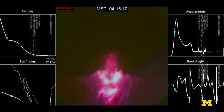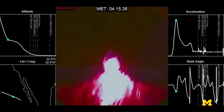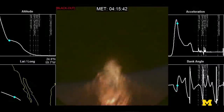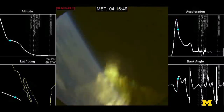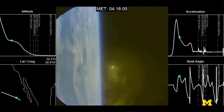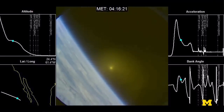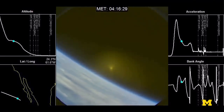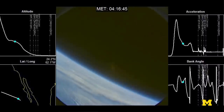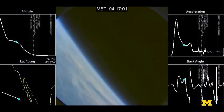So over here you have the altitude of the vehicle as it comes down. On the bottom left, you have the latitude and longitude showing you where you are in relation to the Earth. And so you can see the outline of Baja California, Southern California, and Mexico. Over on the top right, you see the acceleration, or in this case, the deceleration, slowing down from 20,000 miles per hour to about 300 miles per hour just by hitting the density of our atmosphere. And so we reached a good 8 G's on that deceleration as we're coming back into the Earth's atmosphere.